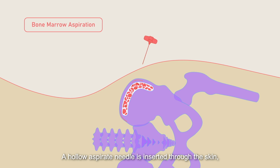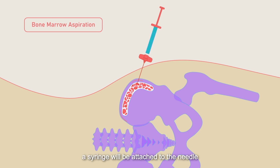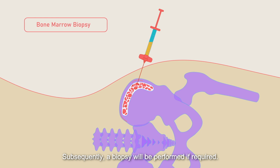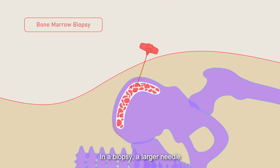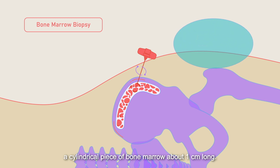Typically, bone marrow aspiration is performed first. A hollow aspirate needle is inserted through the skin, then through the bone into the bone marrow. Once the needle is in the cavity, a syringe will be attached to the needle to withdraw a sample of the liquid bone marrow. Subsequently, a biopsy will be performed if required. In a biopsy, a larger needle will be advanced further inwards and rotated to obtain a cylindrical piece of bone marrow about 1 centimeter long.